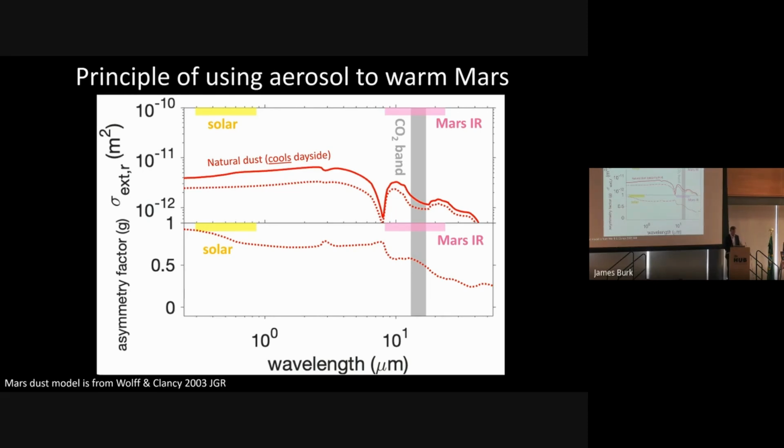So the top panel, that sigma subscript x comma r, is the total cross-section for a single dust grain. The sum of the scattering and absorption as a function of wavelength. So that is the solid line in the top panel. The dotted line in the top panel, that's just the scattering contribution to that. So the distance between the dotted line and the solid line is the absorption contribution. So Mars dust blocks sunlight at short wavelengths, so less energy absorbed from the sun. But in the infrared regions, which is off to the right in the pink band, that's the wavelength range within which most of Mars's thermal infrared is emitted.